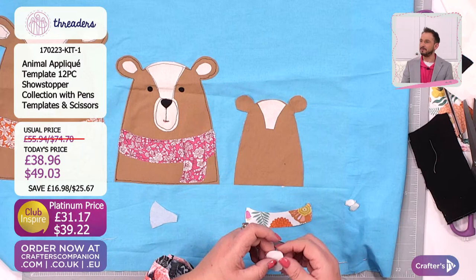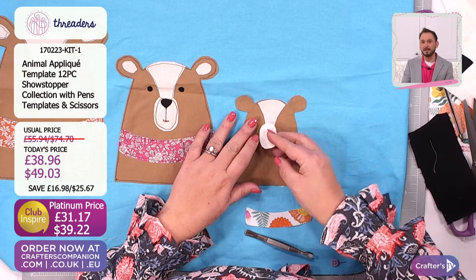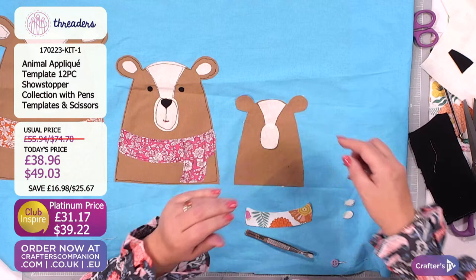And then if you do see different animals, you can have that creative play and come up with your own ones. Actually, this reminds me a little bit of a badger. If you change the ears, this could be a badger.